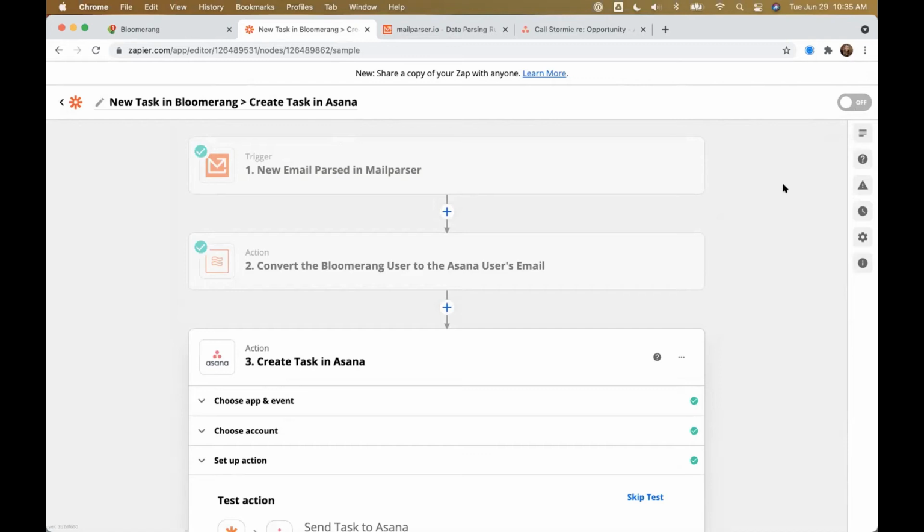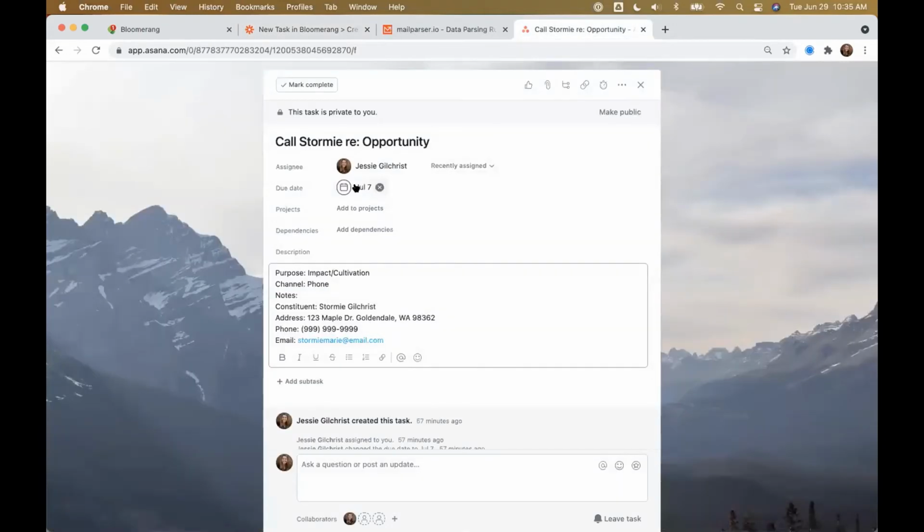So once we're done, we could come down here and click continue and turn this on and begin syncing those parsed reports to Asana to create tasks. Now, since this workflow triggers off of a scheduled report, we can't provide a live demonstration of the report delivering to mail parser, being parsed, and then triggering the Zapier workflow. So instead, I'm going to show you how the mapping we just walked through in our demo translates from Bloomerang to Asana. So I have the same task. I adjusted the date and assigned it to myself so that it didn't show up in Jeff's Asana queue.